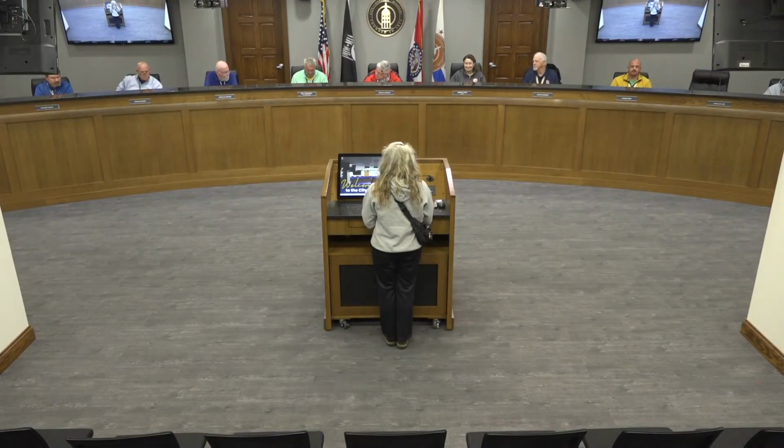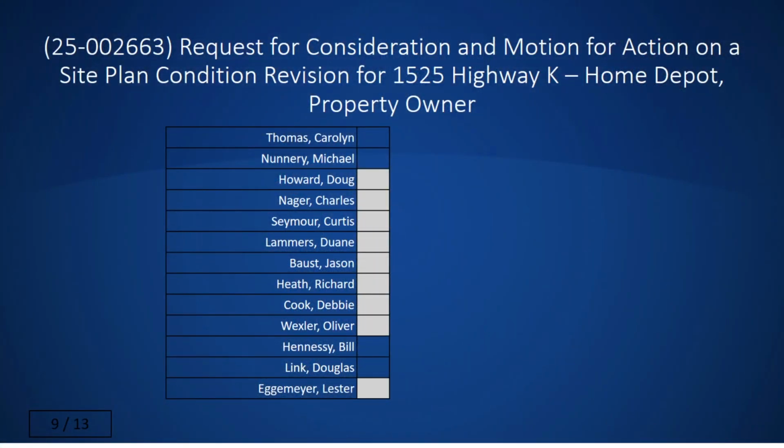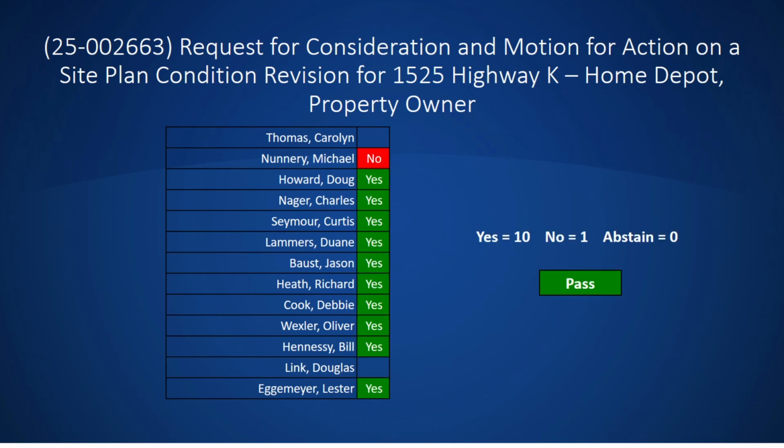Any other questions or comments from the commission? Do I have a motion on this item? Motion to approve per staff recommendations, Hennessy. Second, Seymour. We have a motion and a second for approval for request for consideration, motion for action on the site plan condition revision for 1525 Highway K, Home Depot property, on the proposed use, request to revise a previously approved site plan condition. Please cast your votes. Voting is closed. Motion passes. Okay, thank you.